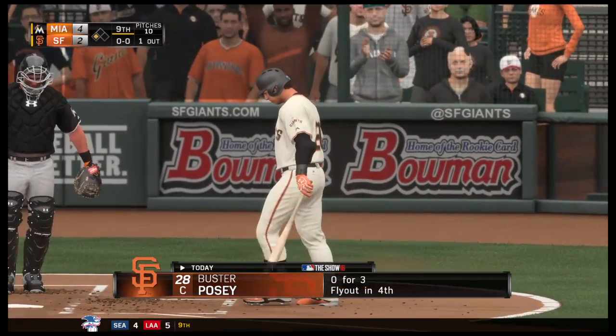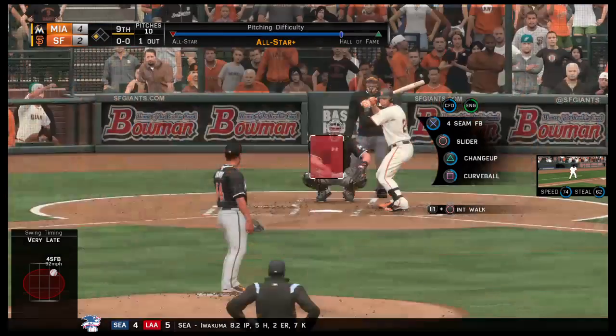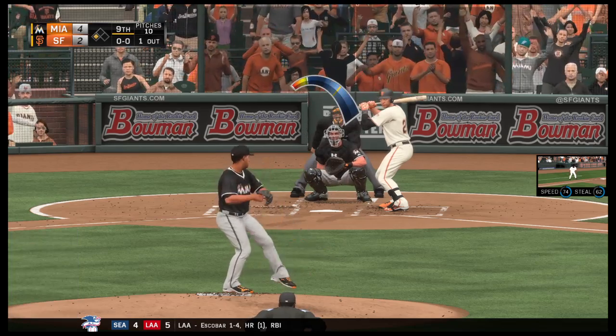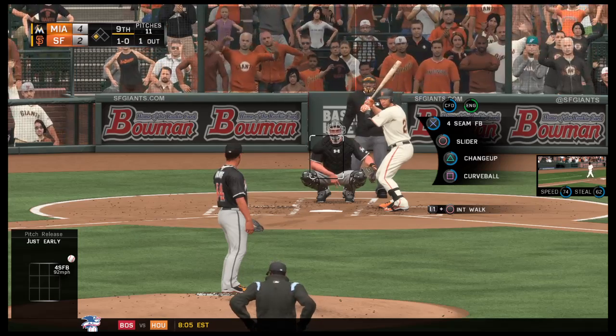So coming to the plate, Buster Posey. Yep. Although there are a couple of bases open, we'll see if they think about working around him. And that's exactly what I expect them to do. No reason to give him a pitch that he might hit. Fastball. Whoa, look out. That just about got him in the coconut.